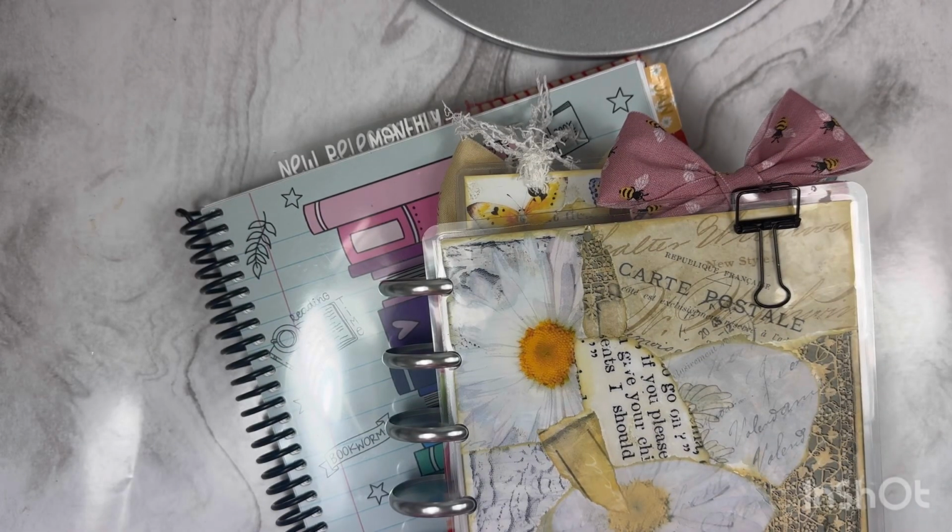Today we are going to do a mid-year flip through and check-in of both of my book planners.